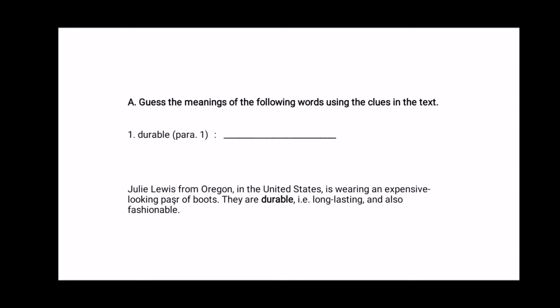Okay, now that we're done with the vocabulary items, let's move on with the questions related to this text. In part A, we have 2 questions. You're going to guess the meaning of the word using the clues in the text. The first question is durable. This word was in paragraph 1. I've taken out that exact sentence from the paragraph here. Julie Lewis from Oregon in the United States is wearing an expensive looking pair of boots. They are durable, i.e. long-lasting, and also fashionable.